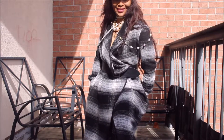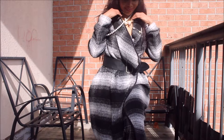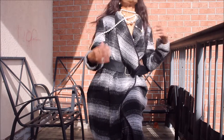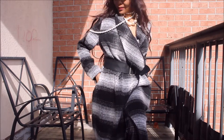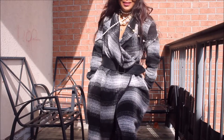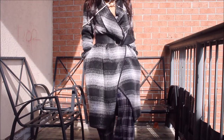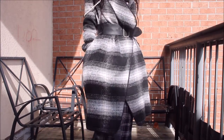And this is my interpretation of this look because I just love the boldness of it. So what I've done is to undo the beads and the pearls and I just let it loose and let it hang over the coat for the look.